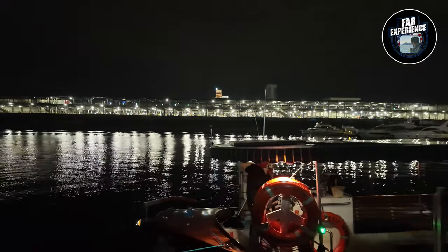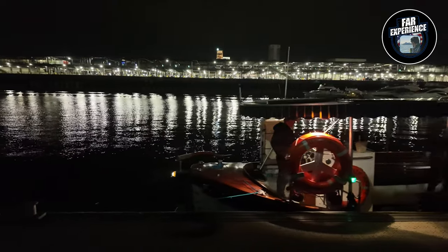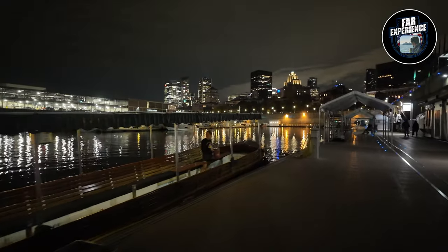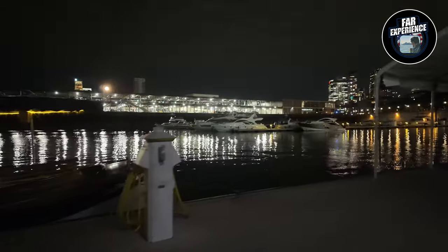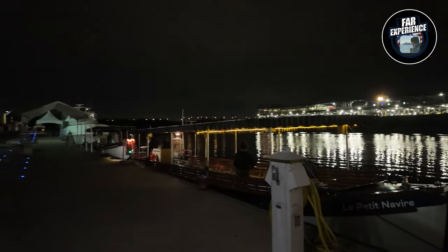So we are here at the Old Port of Montreal, and that's the name of the company, La Petite Nowhere. I don't know if I pronounced it right, but I think it's winter now, so they must be closed. So obviously whenever you just Google it, whenever you want to plan a short night, an hour boat ride, that's a must.